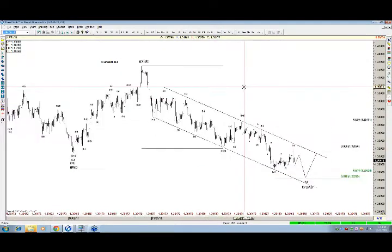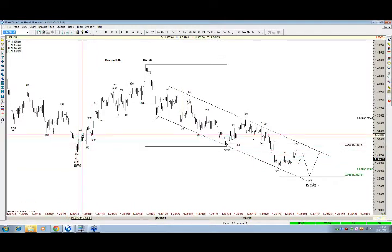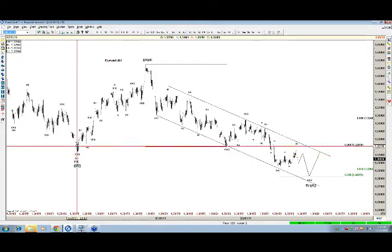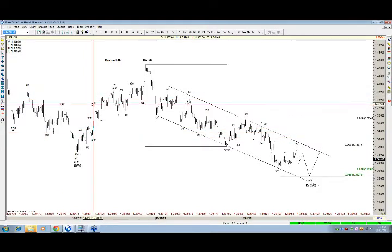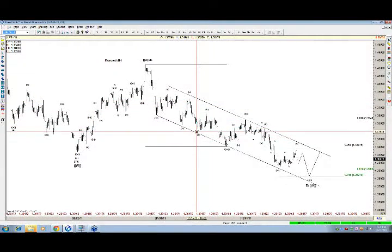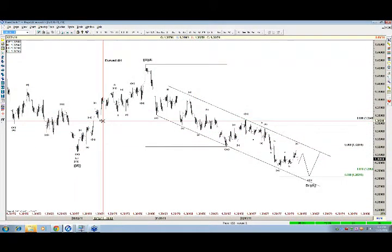Now, let me show you something. You guys remember this area right here, right? That's the recovery from 131 to 142. Look how similar in some degrees it looks. A very similar recovery in three waves until you get the separation. That's when you need to be in the market, when the separation happens. After the separation happens, it's a free ride.